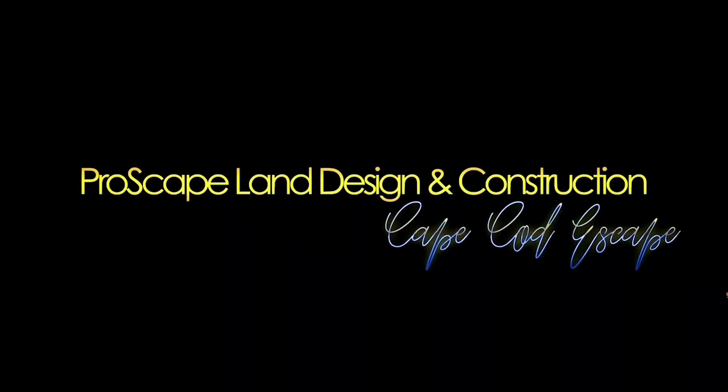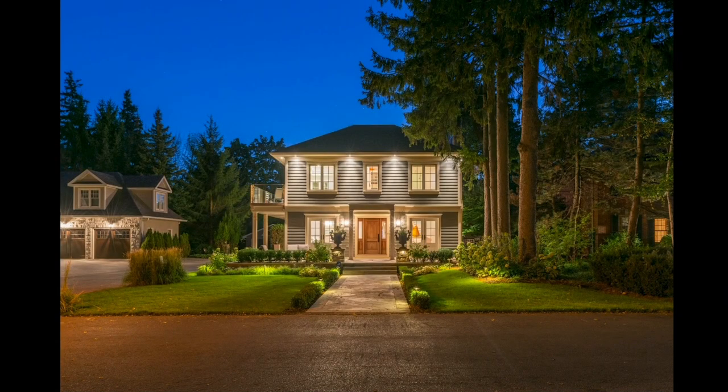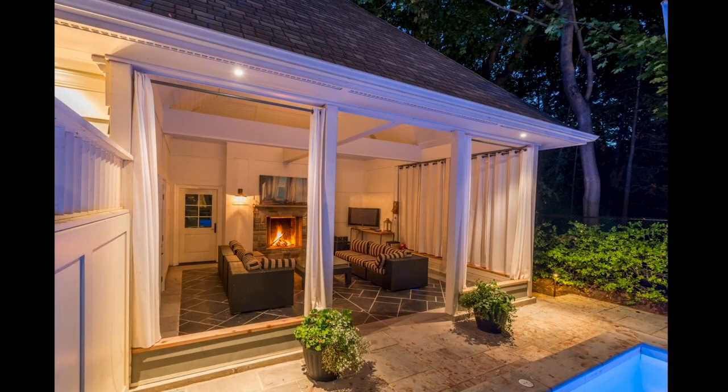An award going to ProScape Land Design and Construction for Cape Cod Escape. The formal garden design called for hardy and easy to maintain specimen selections.